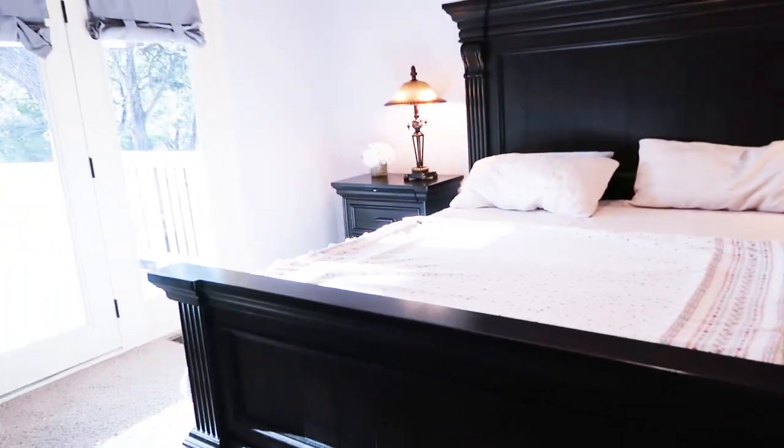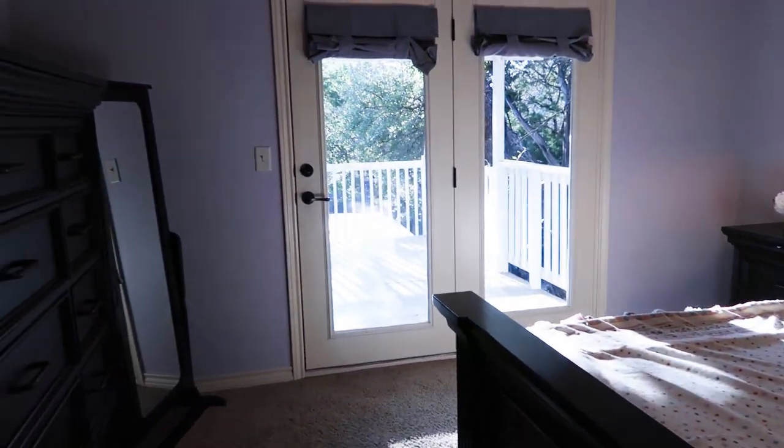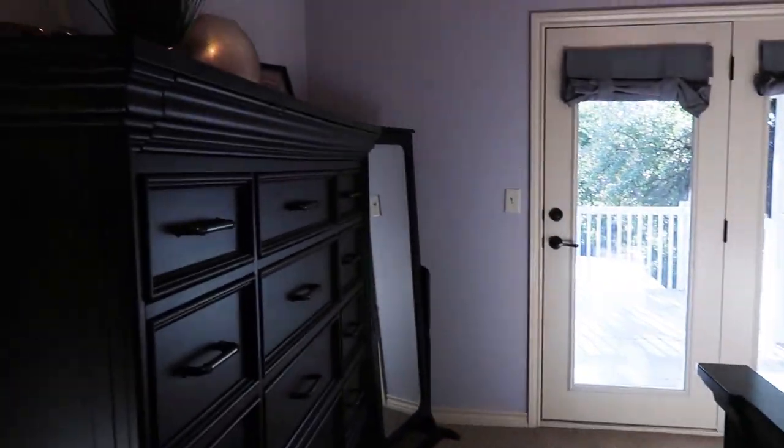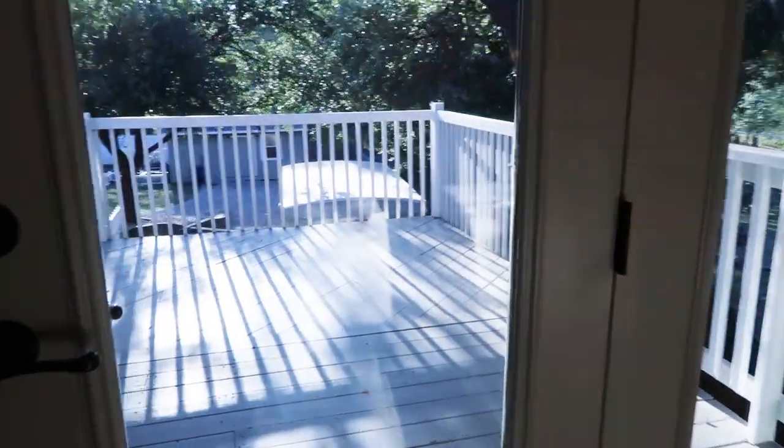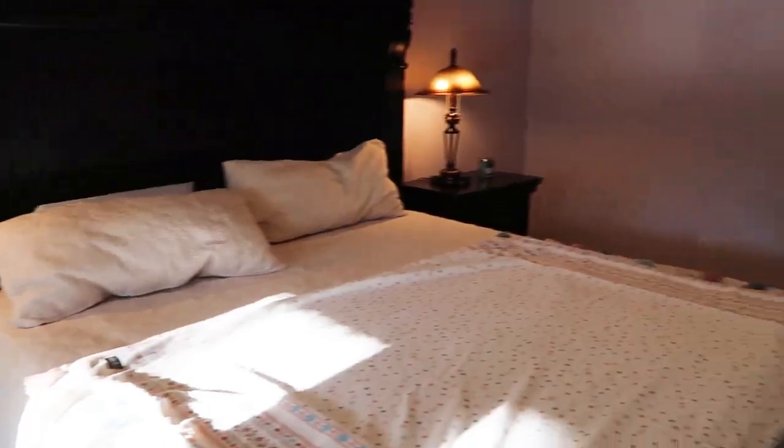This is our bedroom. Walk out to the balcony, dresser and everything. I'll probably take you guys out there in a minute.